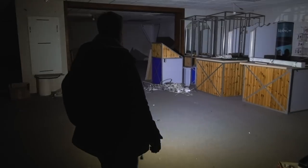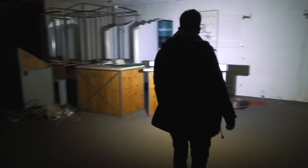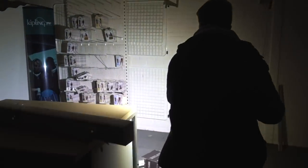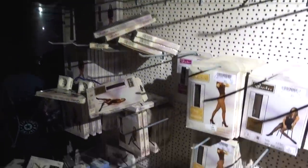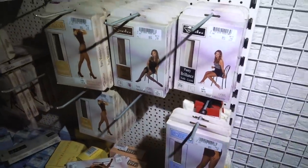And these are the signs that they perhaps wanted to renovate this place. All these wooden planks, but it never happened, sadly enough. And maybe they are still making plans to do it in the future, but I really have no clue. Such a huge area. Over here they actually sold stockings, underwear for the ladies. It's just literally everywhere.